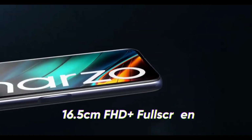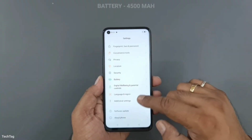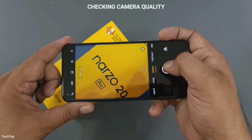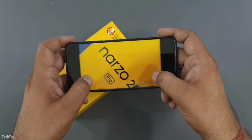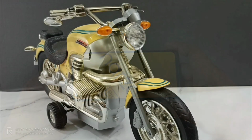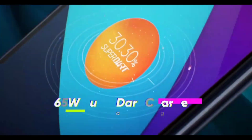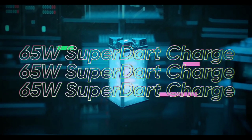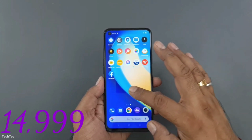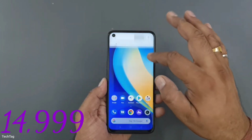The phone features a 6.5-inch IPS LCD with 90Hz refresh rate. On the back, you get a quad camera setup which includes a 48MP wide, 8MP ultra-wide, 2MP macro and 2MP for depth, and you get a single 16MP front-facing camera. The phone is packed with 4500 mAh battery with 65W supercharged charge. This phone will cost you 14,999 rupees.